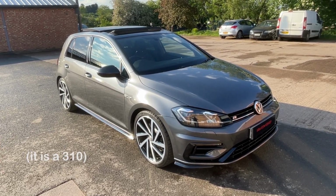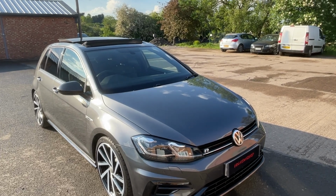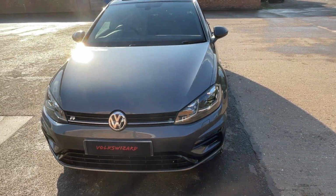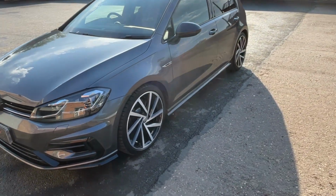I think it's a 310. It's definitely a non-petrol particulate filter car. It's DSG. It's had one owner from new, a guy my age, so I think that's fair to call mature. And it's been serviced every year by Volkswagen. And it's a pretty good spec.